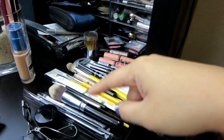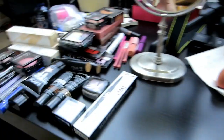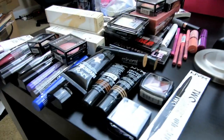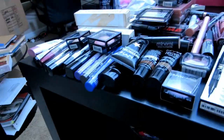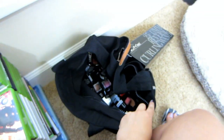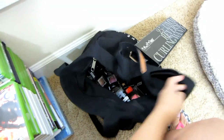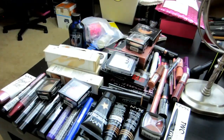So this is the stuff I bought, like brushes and some makeup, not much. And then this is a partial of the NYX. Essentially what I did is I grabbed a few of each thing, but the rest of it is all in this big NYX bag, which is absolutely nuts. Because I can't show like 88 eyeshadows. That's going to take me an hour. So I'm showing a few.